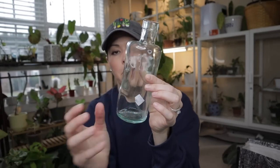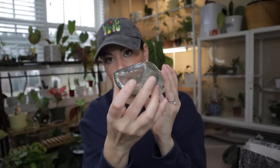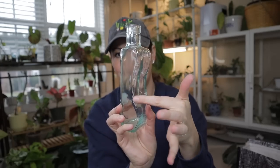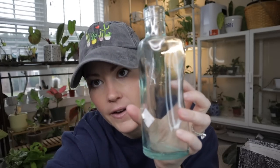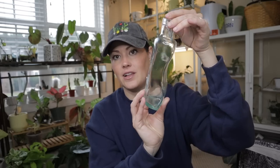Look how neat this bottle is. It's very, very good quality glass. It's from Italy. It says Italy on the bottom. I got it for $2.99 and it's really funky. Like you can go like this or it can go like this. Obviously for me, it'll go like this. And I love having stuff like this on hand because I really enjoy giving cuttings to people when they come over. And it's so nice to send them home with a really beautiful bottle or prop bottle, so they can just keep it in water or pot it up if they want to down the line. So I love having lots of these on hand.